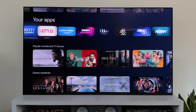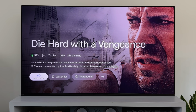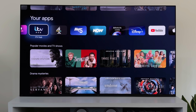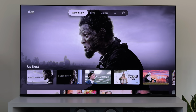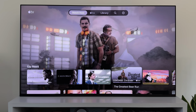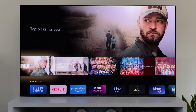The home screen has a large tile design with all of the apps that you have installed, as well as your most recently watched movies and TV shows, as well as some trending ones as well. For me, this is one of the nicest UIs and home screens that we've seen in 2022. It's also snappy and easy to use, which might sound like an obvious comment to make, but having a TV with a slow UI can completely ruin your whole experience while using it.